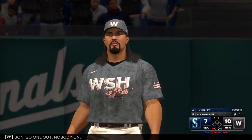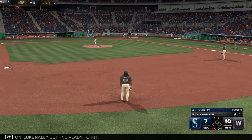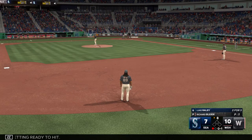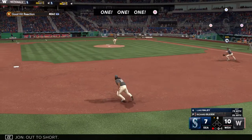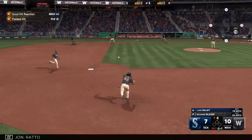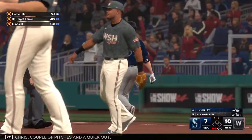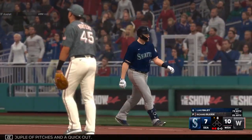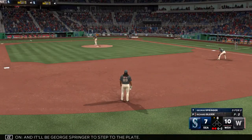So one out, nobody on. Luke Raley getting ready to hit. Out to short, Ratto. Tosses to first, and he's out. Couple of pitches and a quick out. The right fielder, number four. And it'll be George Springer to step to the plate.